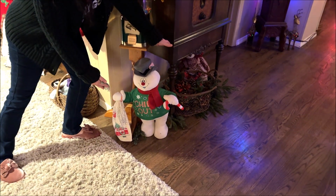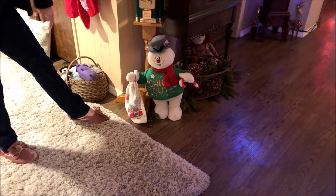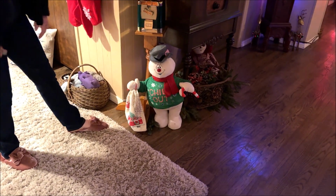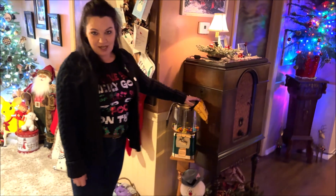Frosty. You guys all liked him last year. He went right where I can see him and right to greet everybody when they come in. He's cool. I love him. I like him too. I love him. I didn't see them this year. No, I didn't either. Now we have the gumball machines.